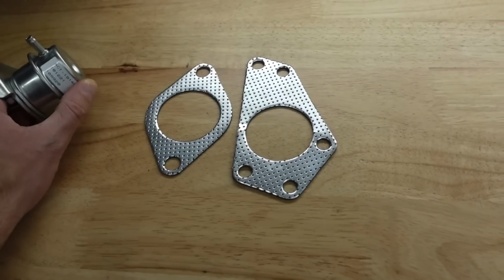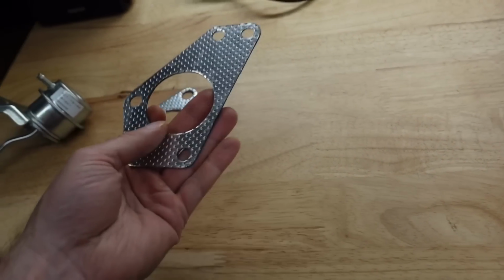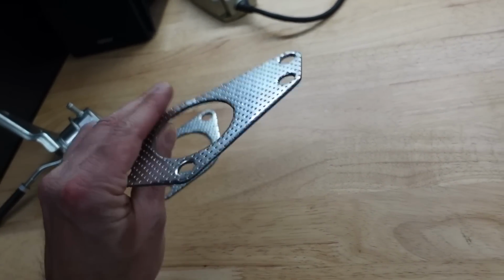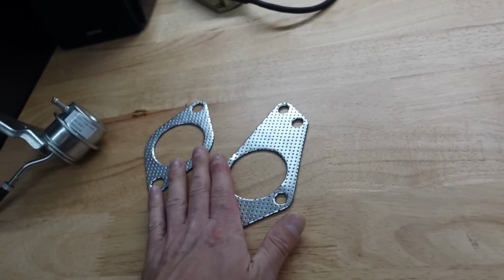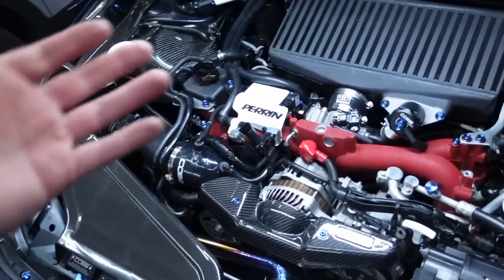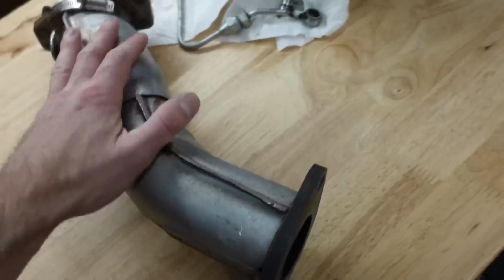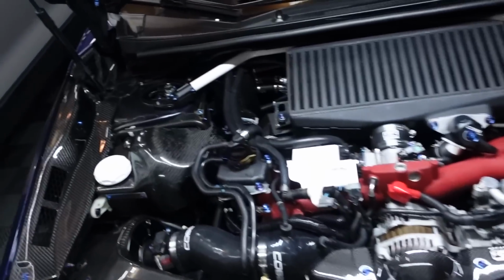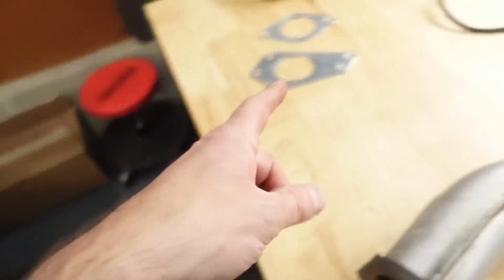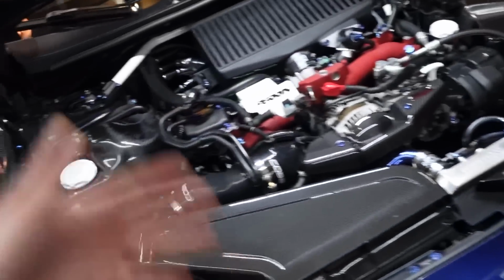And then also right here, these are the PLM gaskets they supply, which are really cheap, and they're known to blow out and get brittle very quickly. So we actually upgraded with the proper Grimspeed gaskets for everything, for the turbo, for the up pipe and all that. So everything is properly sealed with some high quality gaskets, and we don't have to worry about using really crappy gaskets anywhere in the car.